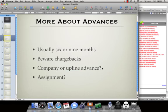One important thing to figure out, if you're getting an advance for a specific company, is exactly who is advancing you. Is it the insurance company themselves paying you in advance, or is your IMO paying you in advance out of their own reserves? If the IMO is paying you in advance out of their own reserves, instead of the insurance company paying it directly, your IMO is probably going to require assignment.